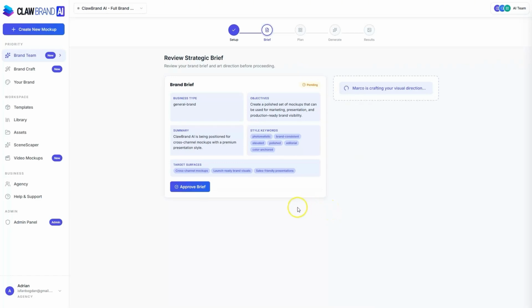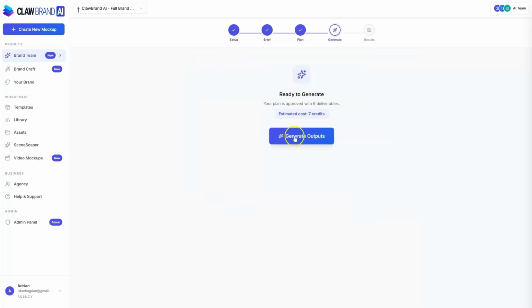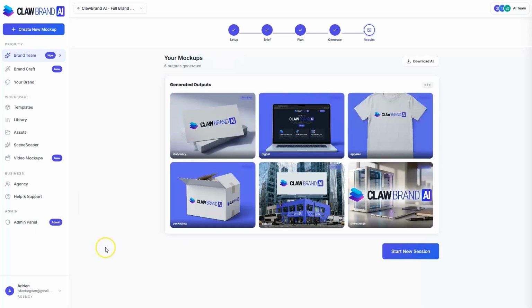And look at this pipeline. You set up, then you get the full brief. We approve the brief, and then we continue with the plan. We see the full plan, what is about to be generated and created. We're going to be approving the plan, and we're going to continue to generate, and then we're just going to generate outputs. And let the AI team go to work. It writes the brief, it plans which mockups to generate, it picks the best templates for my brand, and it produces an entire brand package as I sit back and relax, and boom, it's done.